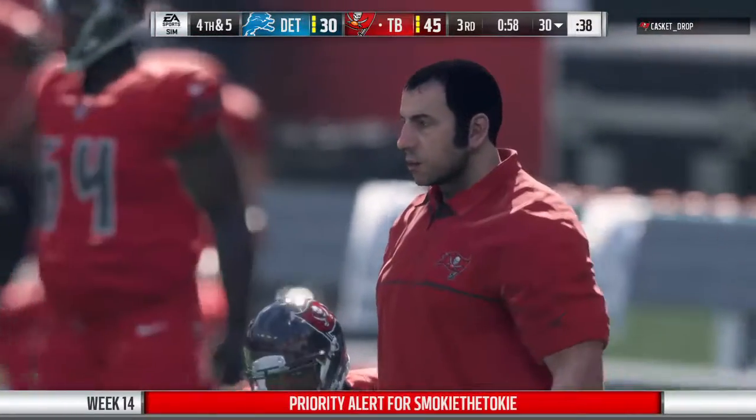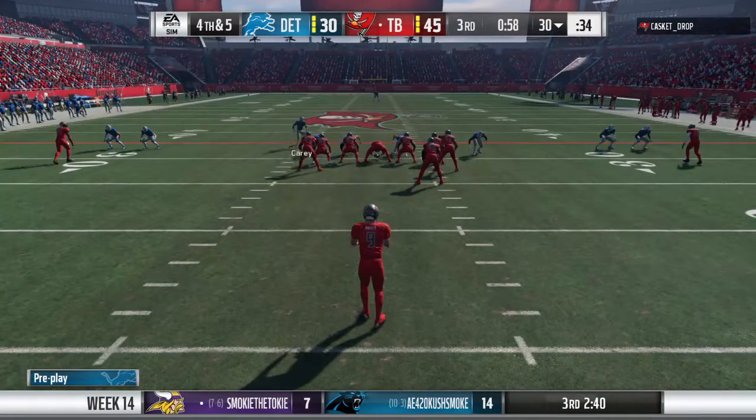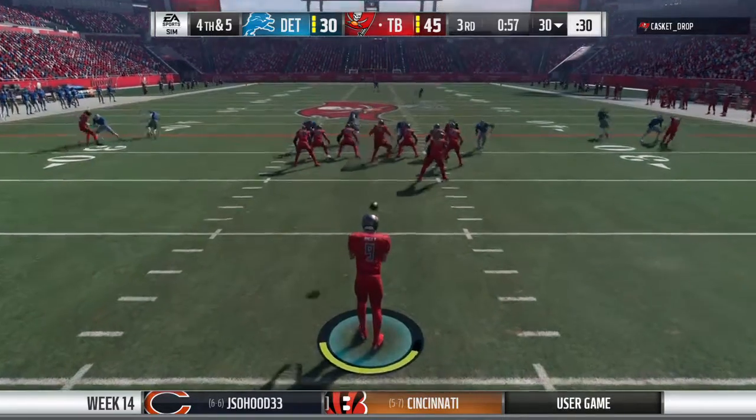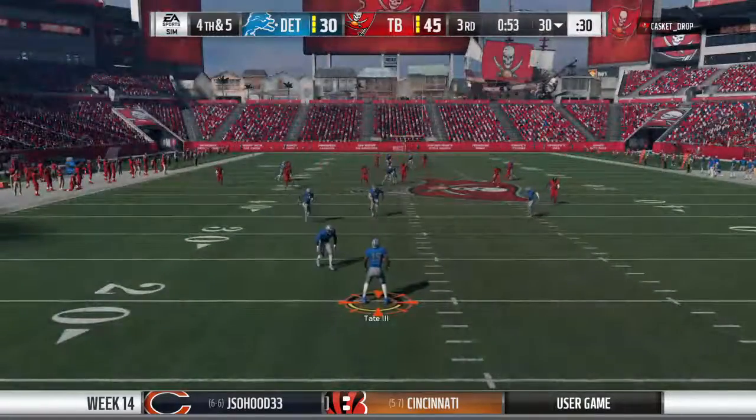And sensing the momentum maybe changing here a little bit, Charles. Yeah, this defense is going to get off the field quickly, and their offense got them a touchdown last time they had the ball, so they should get another shot. He's averaging just under 50 yards a punt as he gets this away.